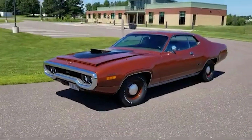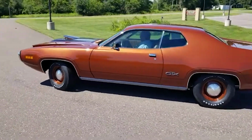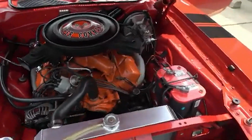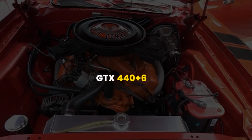By 1971, the writing was on the wall for muscle cars. Insurance companies were cracking down, emissions regulations were tightening, and manufacturers were already detuning engines. But Plymouth wasn't going down without a fight, and the GTX 440 Six Pack was their middle finger to the fun police.